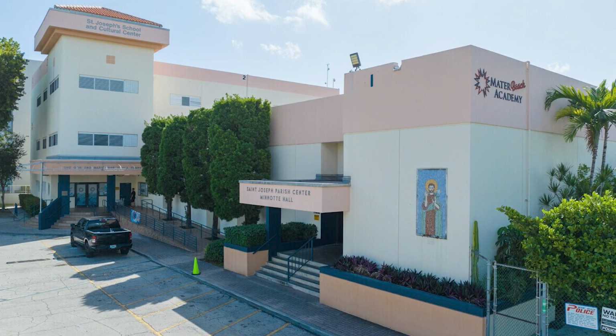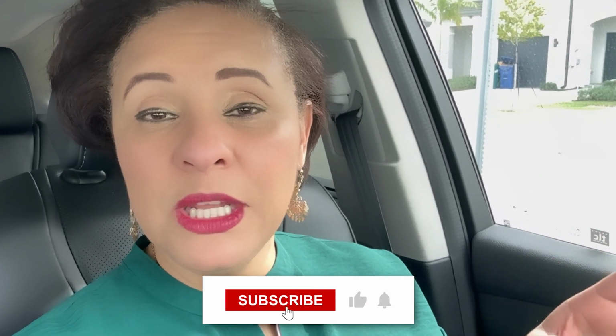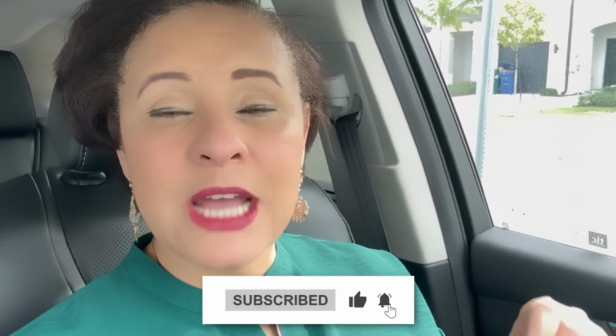Now, what else? Oh, don't let me forget, there's a charter school. The charter school that some of the residents living here said they like to send their kids to is Matter Academy, which is in Biscayne, I think. So look it up if this is something that interests you, but that is a really great school.